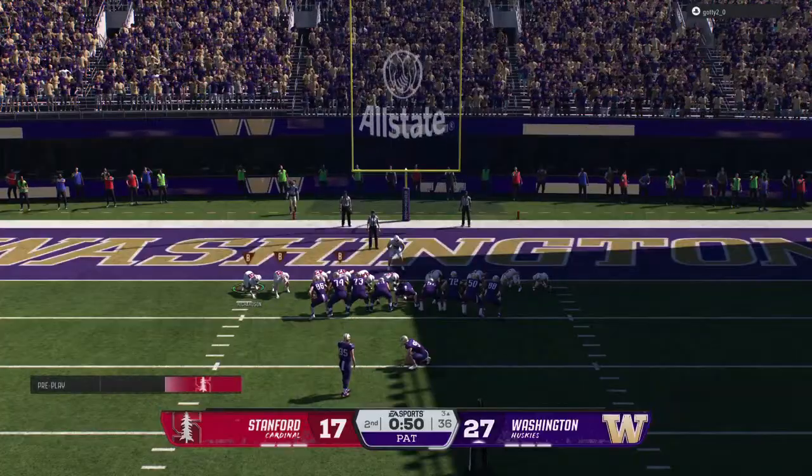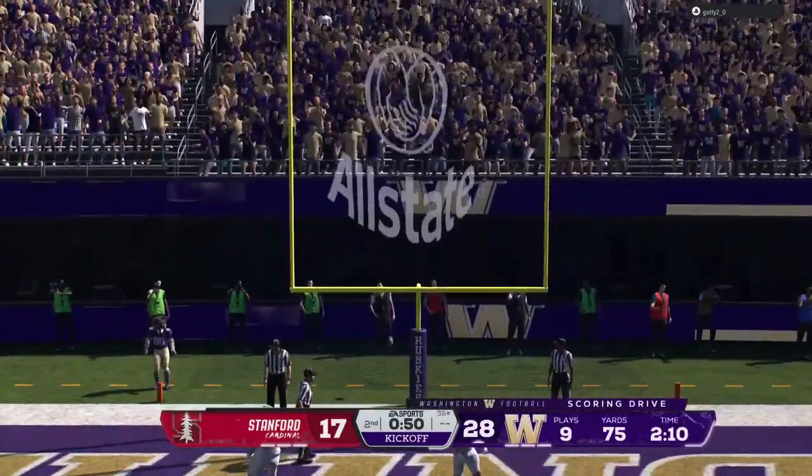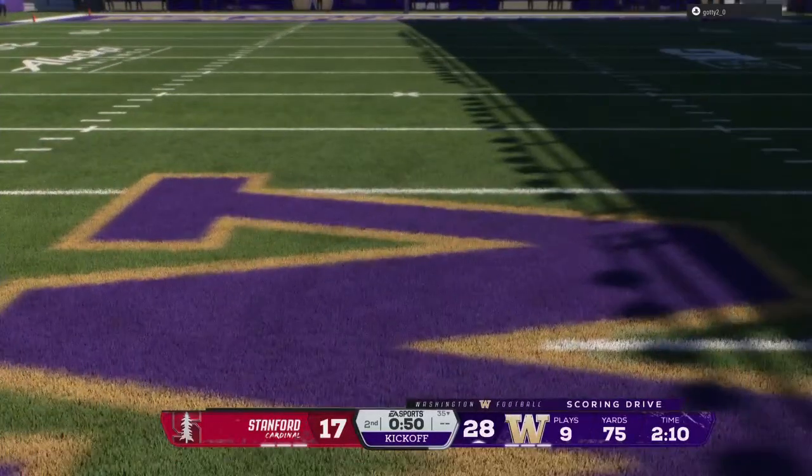You know, there's so many coaches out there in 2-minute situations at the end of the half with a lead that'll just be happy taking the lead into halftime. This guy's staying aggressive, though. Pedal to the metal, David, and you saw it paid off there for the touchdown.